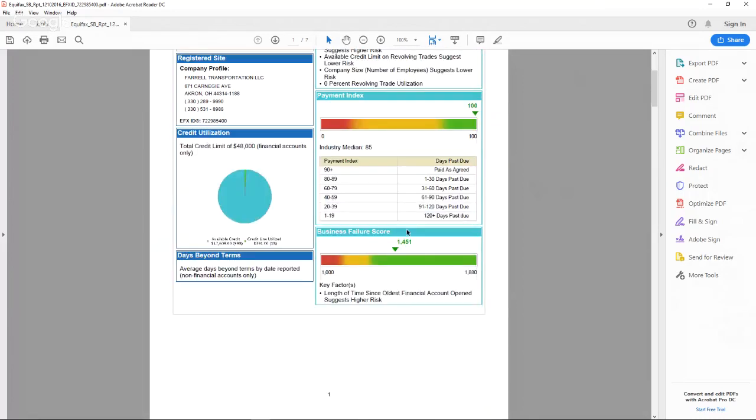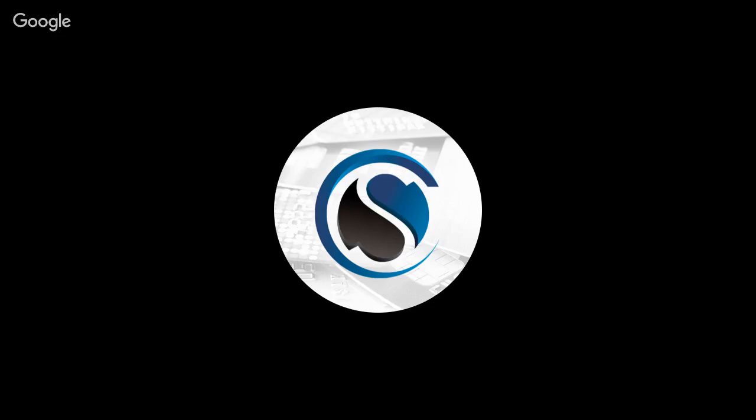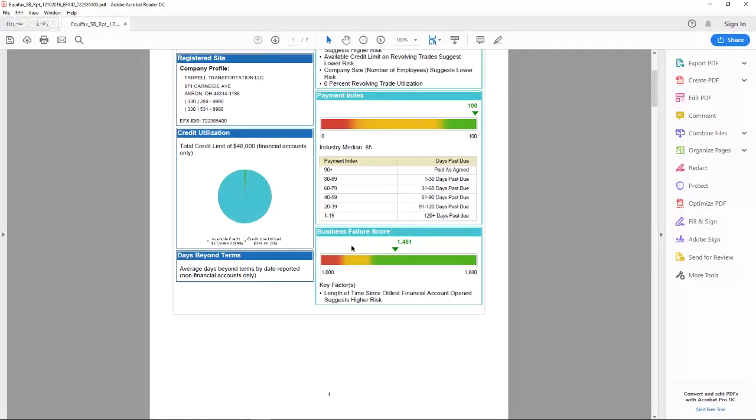Here's the business failure score. This one's very... Experian. These failure scores literally depict your risk of going bankrupt. And again, you'll see that if you have no credit, you're very, very high risk. And you can see here the factors affecting the score: length of time since oldest financial account open. So even here, they're saying this person's middle risk because they haven't had credit open long enough. So you've got to get this credit open quick enough so you're going to have a good score.